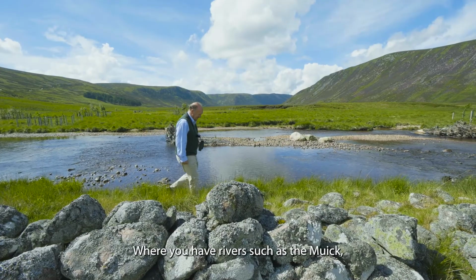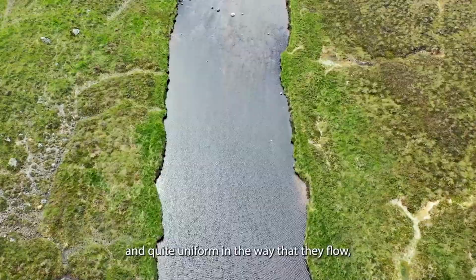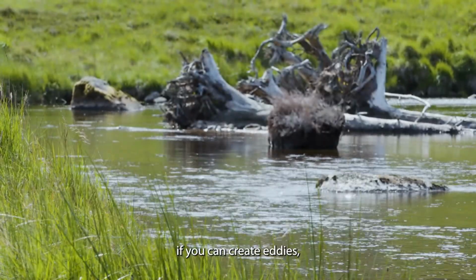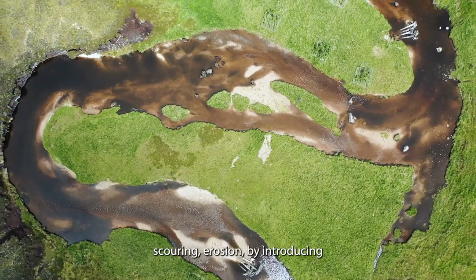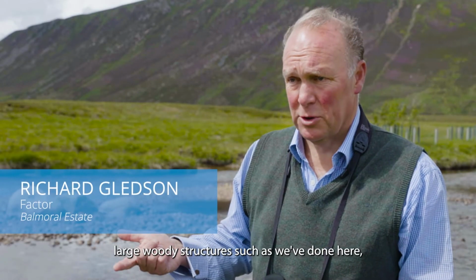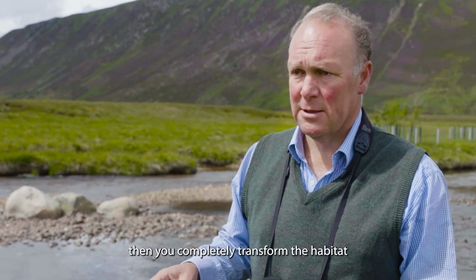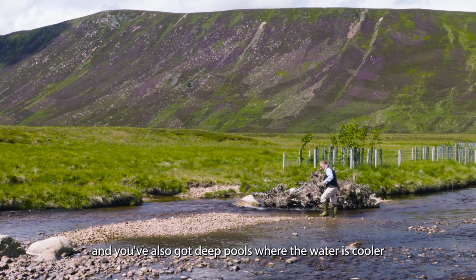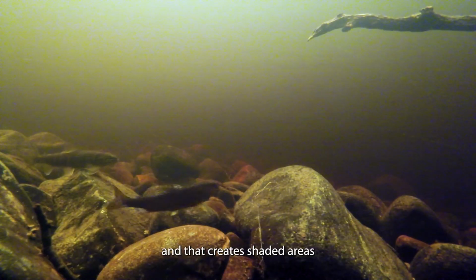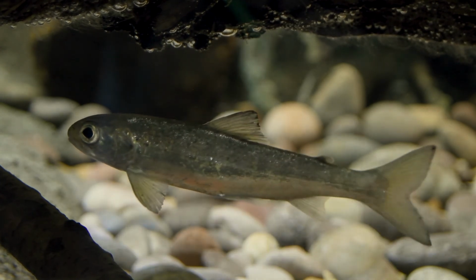Where you have rivers such as the Mick, which have become quite shallow and quite uniform in the way that they flow, if you can create eddies, scouring, erosion, by introducing large woody structures such as we've done here, then you completely transform the habitat. And you've also got deep pools where the water is cooler, and that creates shaded areas where fish can retreat to when the weather gets hot.